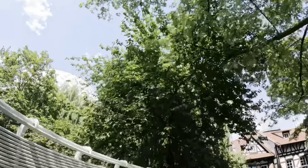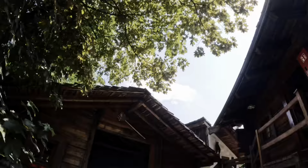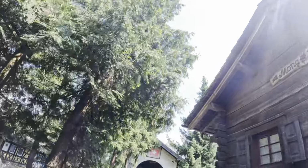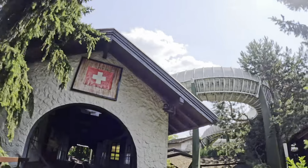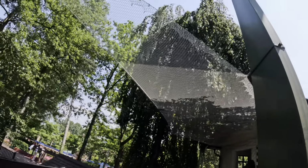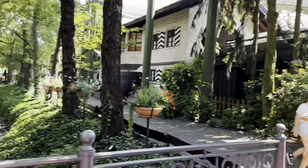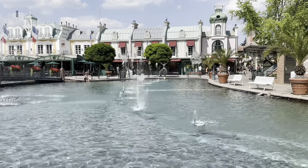Nice brakes. Wow, that rattles your head. That is a bumpy ride. Oh, it's a bit rough. Oh, there's more. Where are we going? I don't know. Dark ride section. See all the views. Nice. That was very bumpy. I didn't feel like it was that bumpy. Maybe because I'm on front, I don't know.